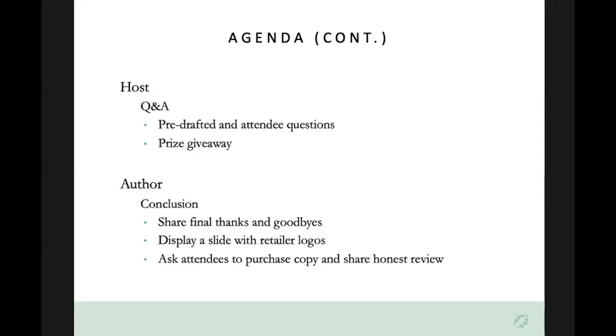I also recommend sending an email to attendees after the event, thanking them for taking the time to attend your launch event, and then requesting that they purchase a copy and share an honest review. That just keeps the conversation going and encourages them to, of course, buy the book and continue to spread word of mouth about your book.